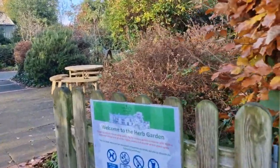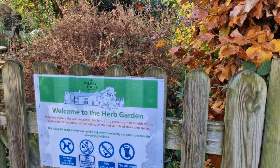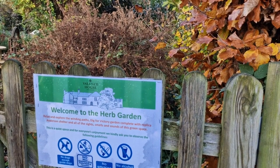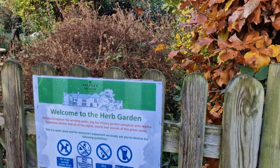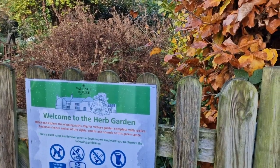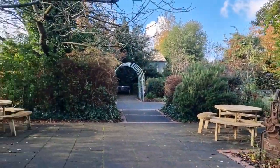Welcome to the herb garden. Relax and explore the winding paths. Dig for Victory Garden, complete with replica Anderson shelter and all of the sights, smells, sounds of this green space. Oh, how charming.